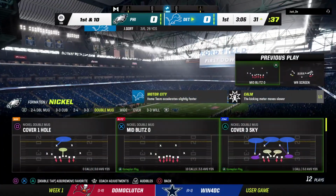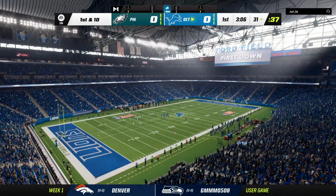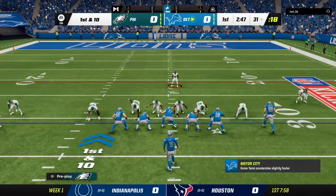And he gets it down a yard or two shy of the 30 before he's out of bounds. And the drive stays in motion with a nice 8-yard pickup on 4th.